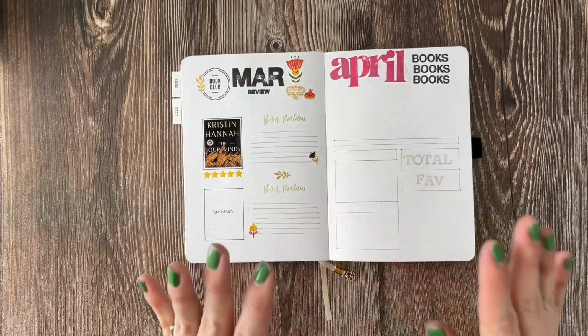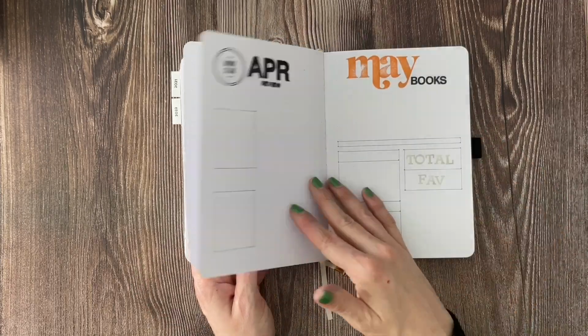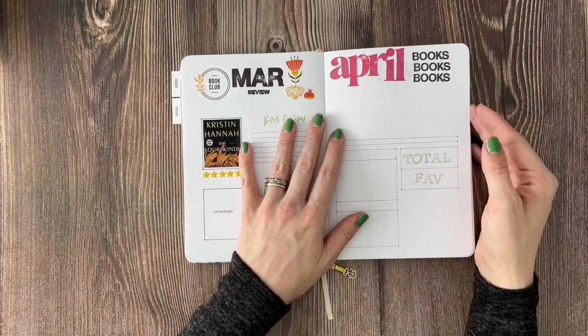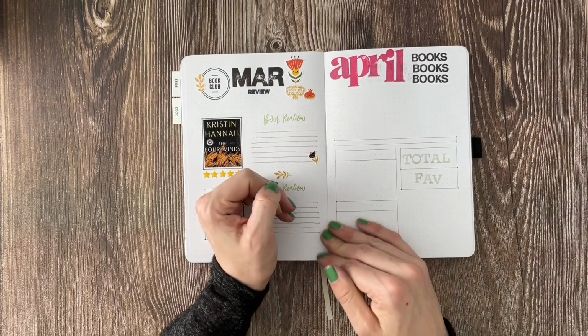All right, so here's what we're gonna do. I am going to put you on fast forward while I get my April pages done, so I can show you how I do that. And then from there, that's pretty much going to be it.